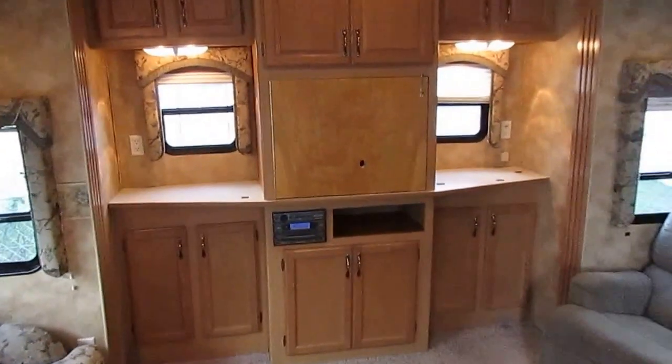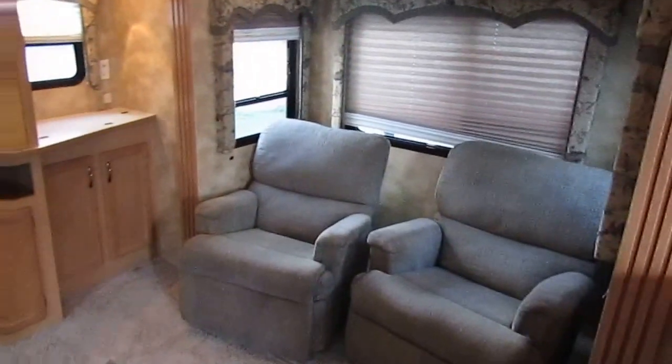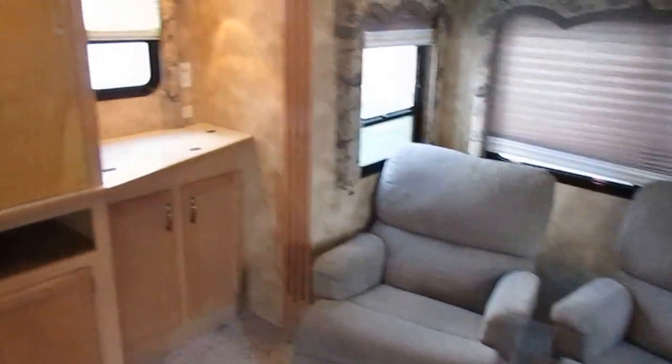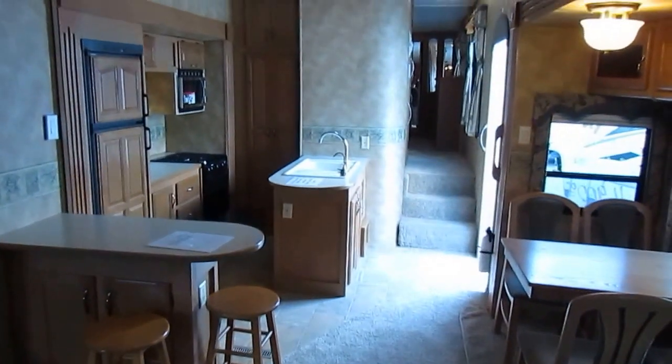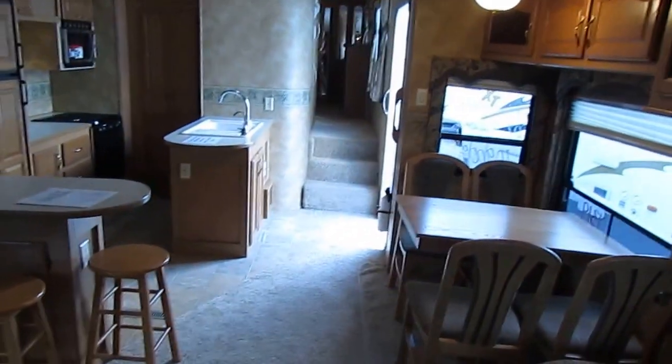And I know a lot of people are going to buy this for a temporary home because, well, these are a lot better insulated than travel trailers and park models. They're a lot easier to live in, a lot more space, and a lot more room. And folks, this unit, no smoke or pet odors.